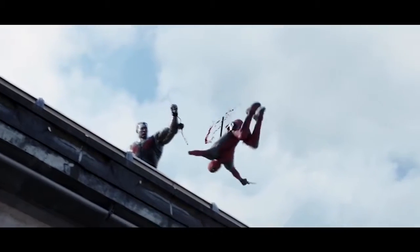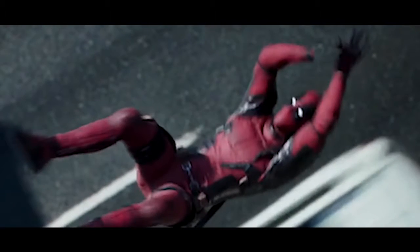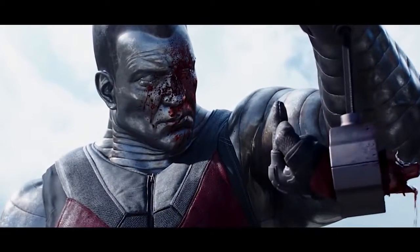However, as Deadpool falls down from the bridge onto a truck on the freeway below, it's actually his right hand that seems to be missing. The CGI guys got that one very wrong indeed.